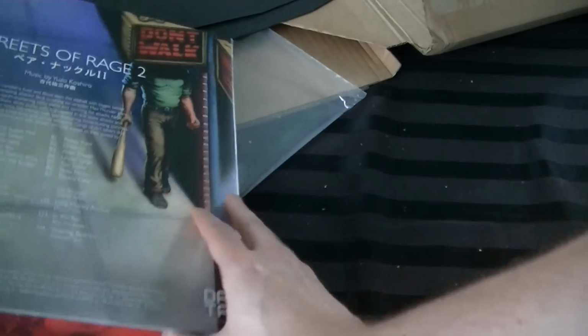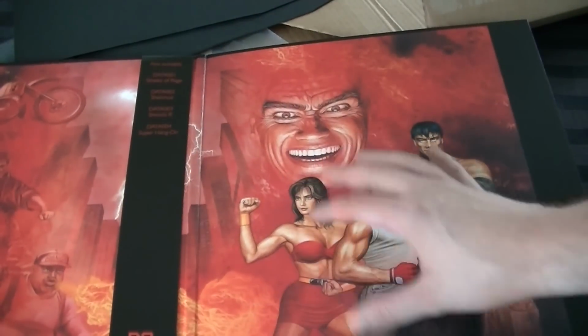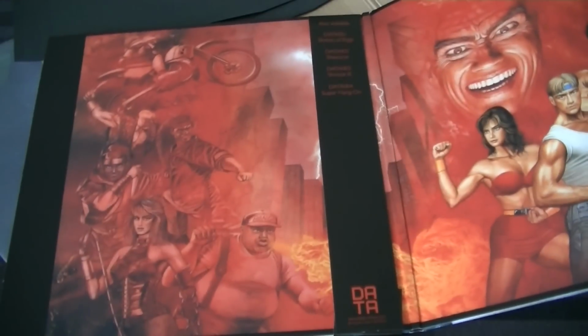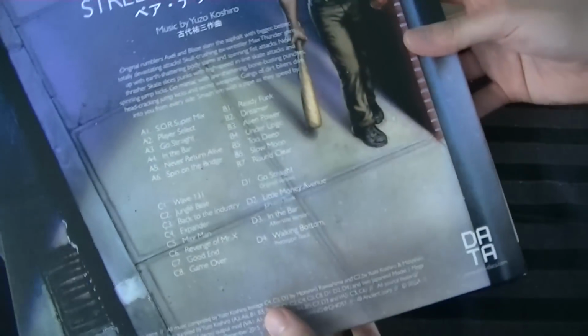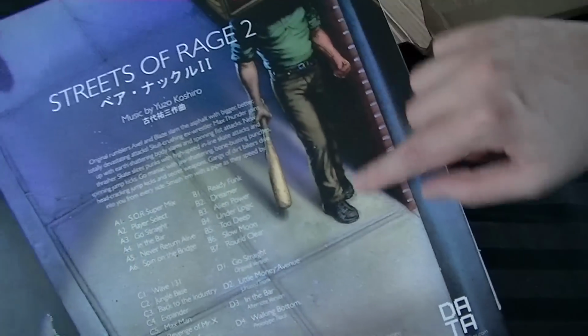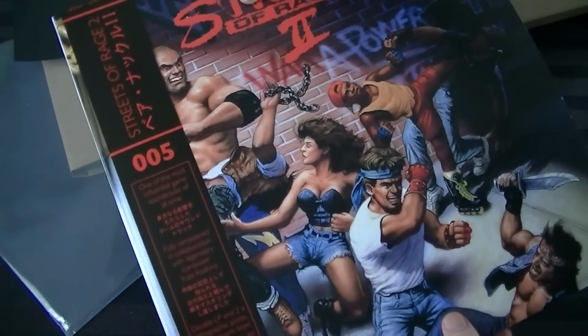I believe I ordered the collector's edition, although I honestly don't even remember. It's been a while. But yeah, as you can see, that's the inside artwork. Looks really nice. That's cool. And on the back, shows you all the songs that are available. And then I remember this original box art from the back of the Genesis or Mega Drive game. Really very cool.